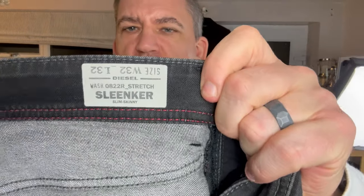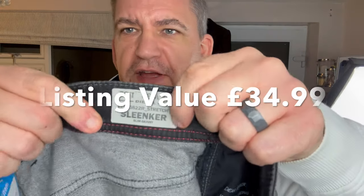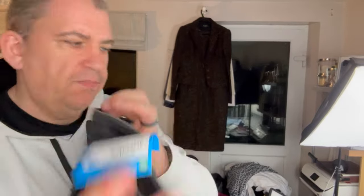First one is a pair of Diesel jeans. So Diesel traditionally do really well. Now, the key thing to look out for with Diesel, and the ones that actually do command a bit more money, is if they've got this tag on there. You can research the actual name of it and that will give you an indication of the value. Also, double check the lining, to see if it's selvage. So these ones aren't. But if you find that they're made in Italy and they're selvage, they do command more. That being said, I would have thought these should be close to the £30 mark, and I paid £4. So that's the first one.